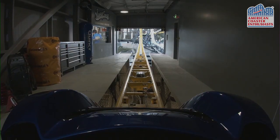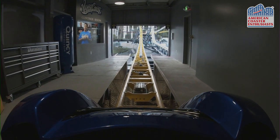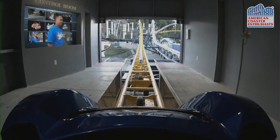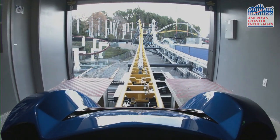When we get halfway through the ride, while we wait to get paired up with the next train, we get to check out West Coast Customs. It's a look into their body shop and a video from Ryan, the CEO, that tells us a little bit about what they do and shows us the rides that they make. And then we gear up and we start rolling out as the next train prepares to race us.